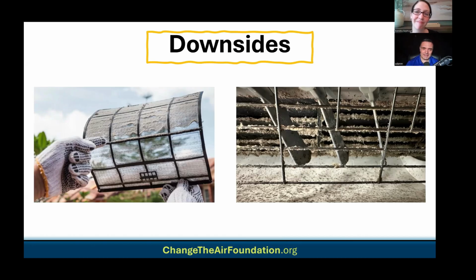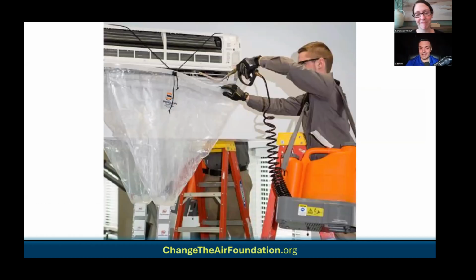So I think they have a place, but these are probably my least favorite option that you can go with. And this is if you're set on going with a mini split and you want to see what maintenance entails. You have to take the whole thing apart, and then you have to set up this plastic garbage bag looking funnel contraption underneath it and try to collect water as you're using pressurized water and a soapy solution to spray off all this mold.